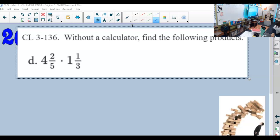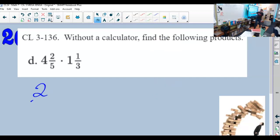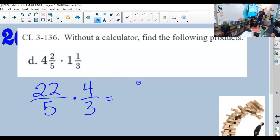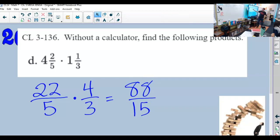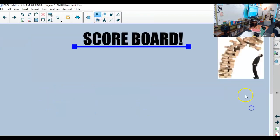Wes, how you guys doing? Perfect timing as the song fades out. All right, Wes, talk me through. So basically, we changed the mixed number to an improper fraction of 22 over 5 and 4 over 3, and then we multiplied and you got 80 over 15. You guys are brilliant. Good job. I keep thinking I can't be any more impressed than when I come back to school and you guys blow me away all over again. All right, 20 is gone. Send someone up.